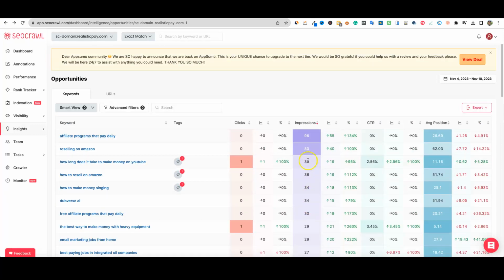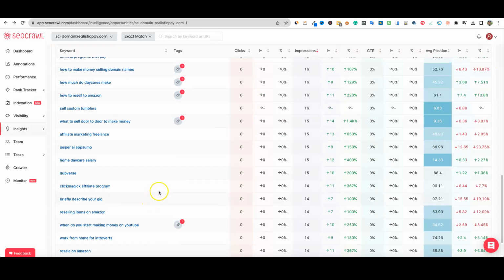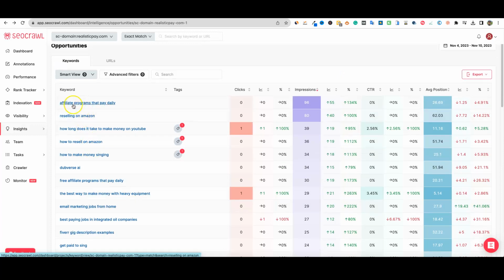It automatically looks like it sorts by impressions. And with these impressions, you'll kind of know if these are keywords that you built pages specifically around, then that means you literally just have new competition and it's taking you down. But really, when we come down here and start seeing things like Click Magic affiliate program, I've gotten some impressions and I know that I have not built any content around this. I might have mentioned that in this page right here, affiliate programs that pay daily.